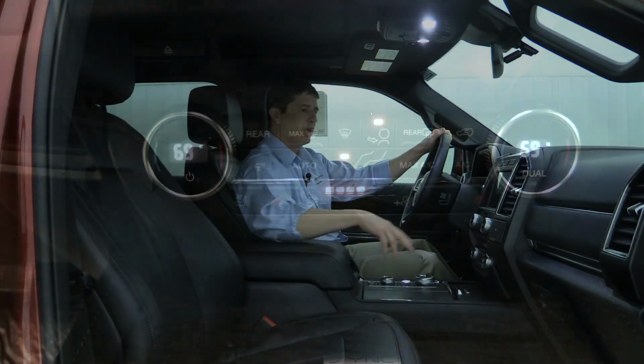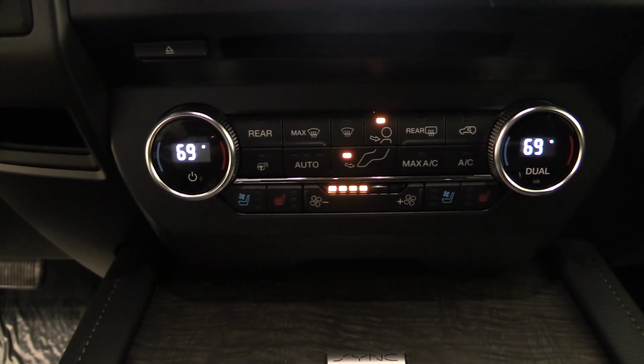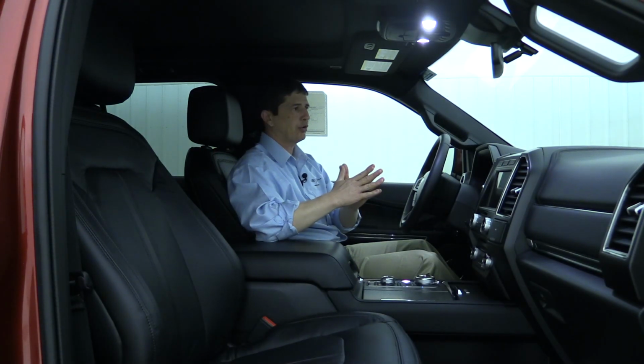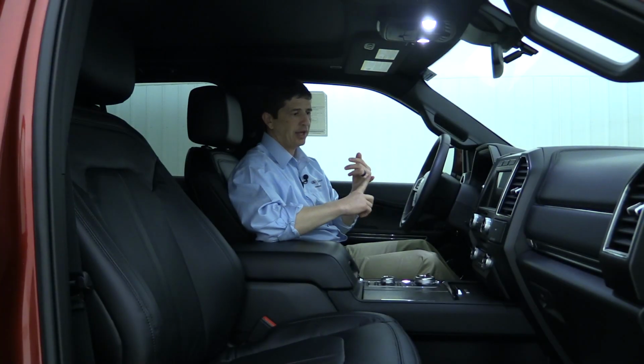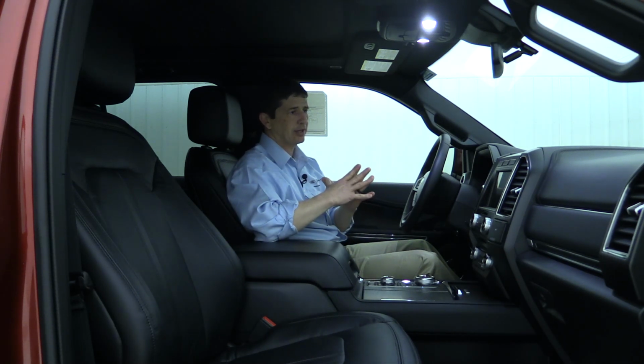It does have your dual zone auto climate control, so the driver and front passenger have 2 different temperatures. And don't forget about the rear climate control we talked about. For your audio control, standard equipment on your Limited is going to be the B&O audio sound system by Harman with 12 speakers. So real nice sound with AM, FM, CD player, Sirius satellite, HD radio as well. So real nice sounding sound system there.